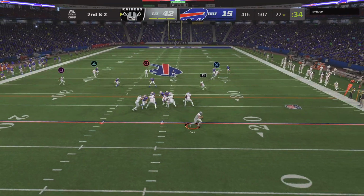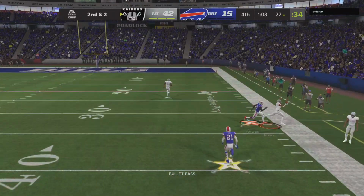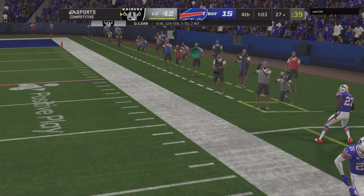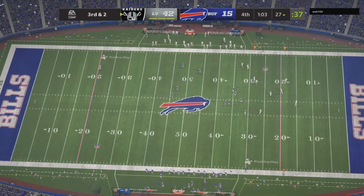Carr going to throw here. Flushed out right. Here we go. He's going to let this go deep for Jackson, and that's going to be incomplete. Good effort there trying to take a shot, but it's 3rd down.